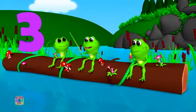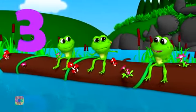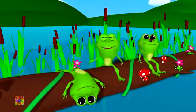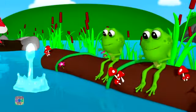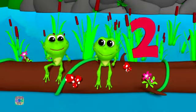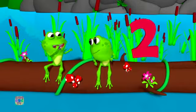Three little speckled frogs sat on a speckled log, eating some most delicious bugs. One jumped into the pool where it was nice and cool. Then there were two green speckled frogs. Look, look.